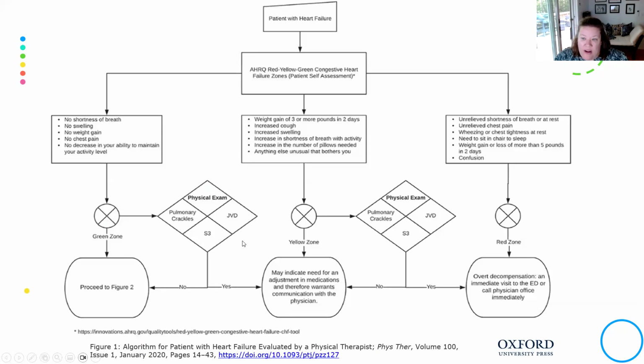Those physical exam findings give us a really nice picture, and especially when we're communicating with physicians, it can be really helpful to have that information. So it helps them to make decisions about how they may change their medical management. All right.